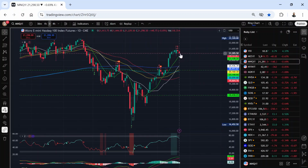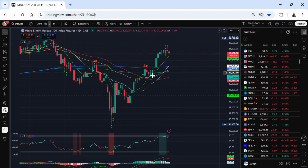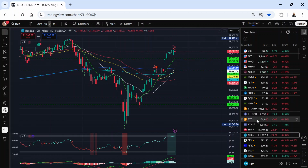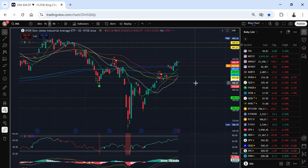Nasdaq, same story here. We're going to get a pullback. Maybe we can just test this 10 moving average and that's it. We'll wait and watch. This is the Nasdaq chart, 8 count sell signal, and there is a gap here around 28.63. So a pullback can fill that gap and then still can go higher. Same story there as well.